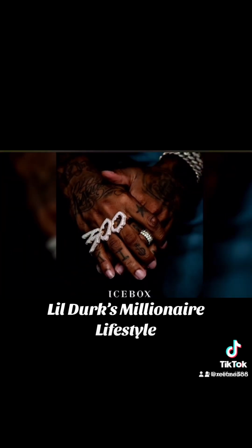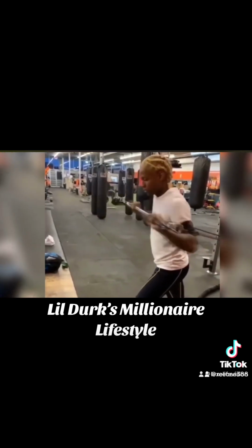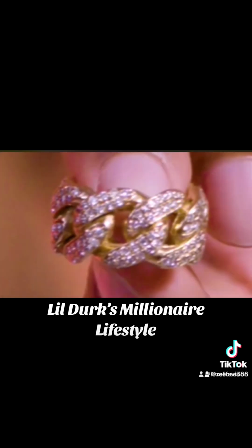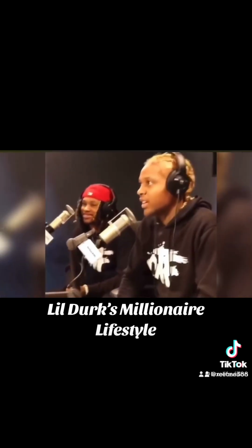More interestingly, his 300 ring. This came in at a total of $23,000, as this is representing his hometown of Chicago. However, it seems as if Durk can just not get enough of the Cuban link design, as he would go on to purchase a Cuban link ring. This cost him $6,500, and he had to order it custom.